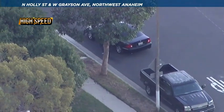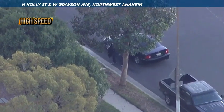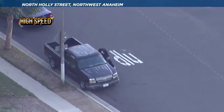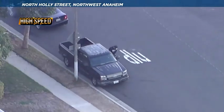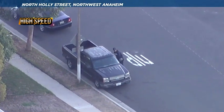There goes the driver's side door opening up, and he is either going to walk or run away here. He dropped his phone, and now maybe getting in the vehicle. We'll see here. It looks like he's very, very agitated, in a rush to get away from that vehicle. Getting in a pickup truck. We'll see if he, okay, yeah, he does not. He's breaking into the pickup truck.